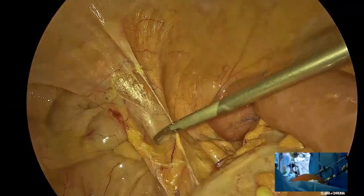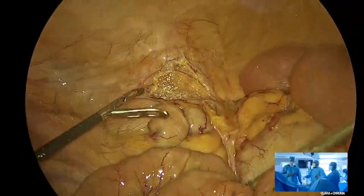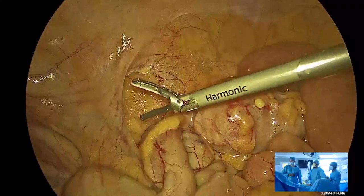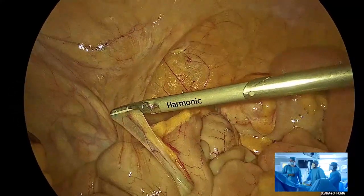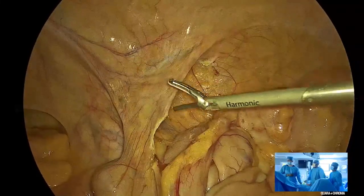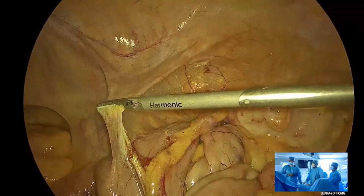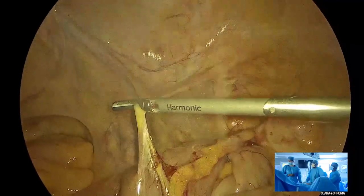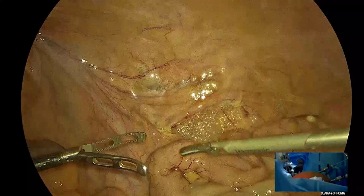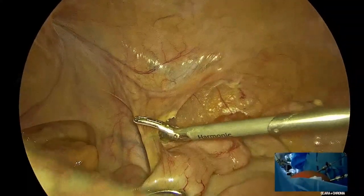The port. Table up a bit, please. I think we can see the ureter. Yes. Absolutely.